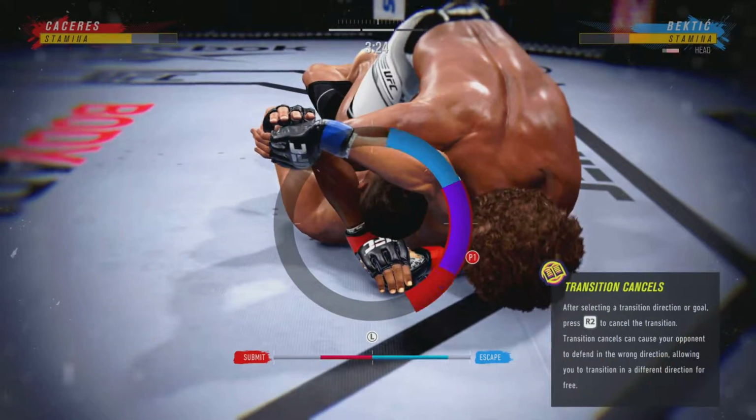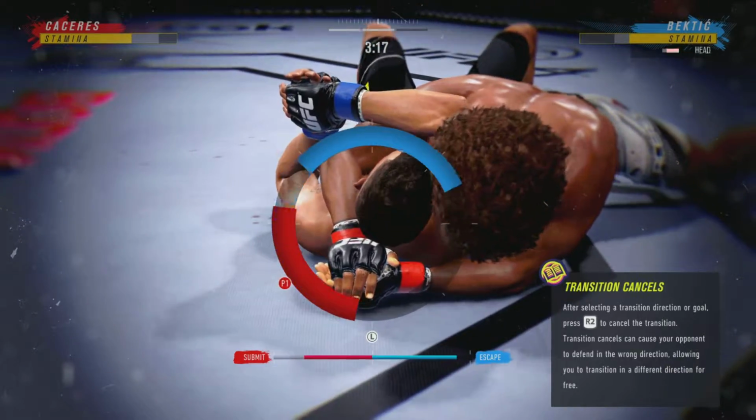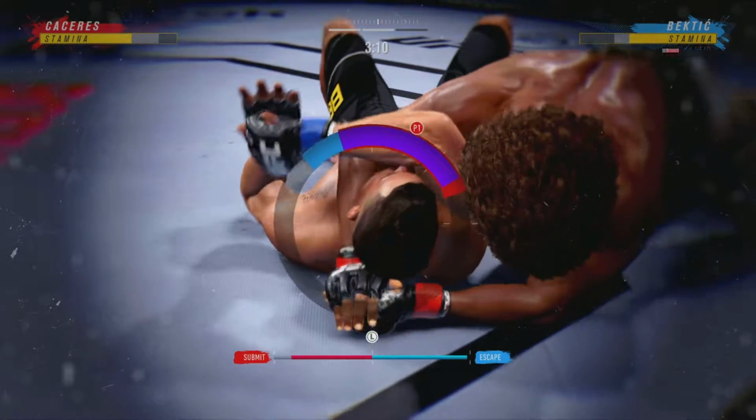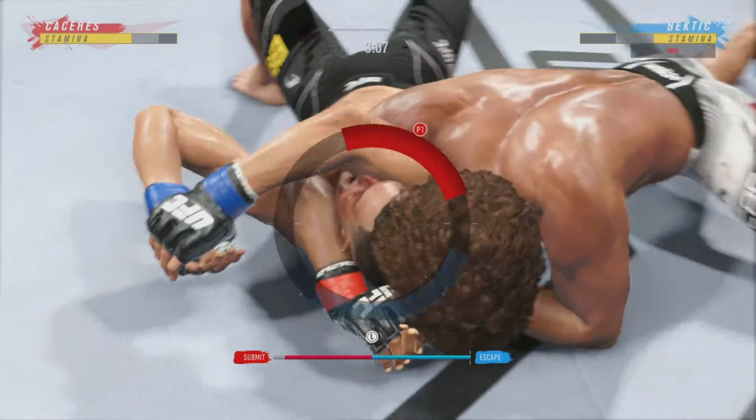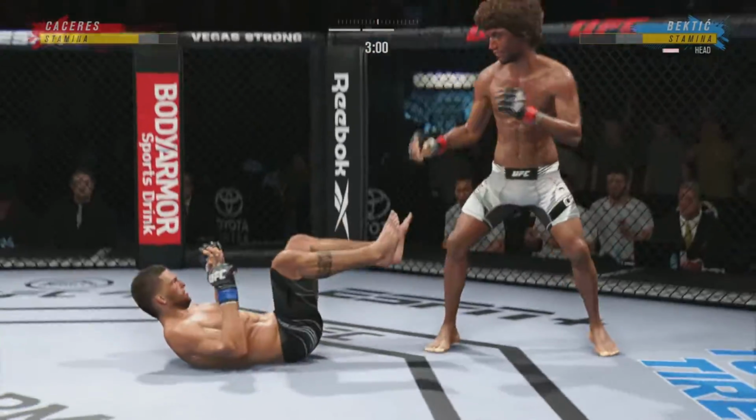Get his head against the mat. Now watch as he goes to the finish. Watch him. He's gone. He's gone. He's gone. He's gone. Right into side control, DC.